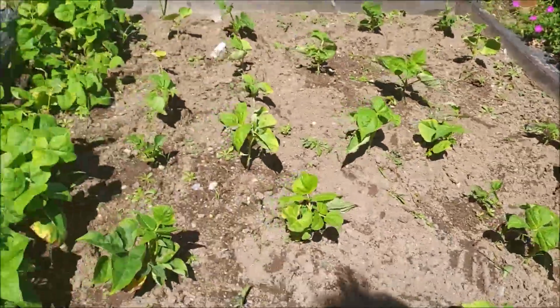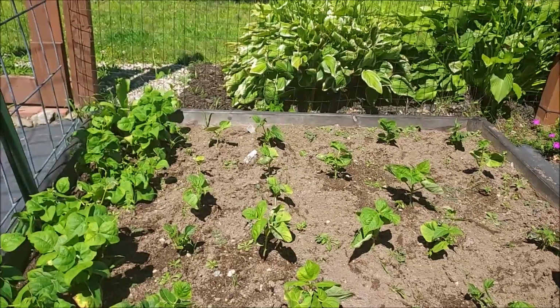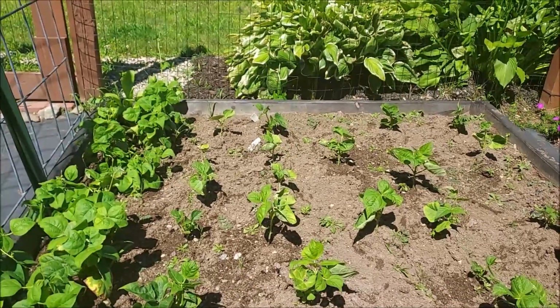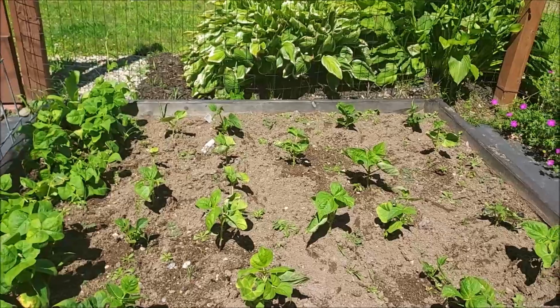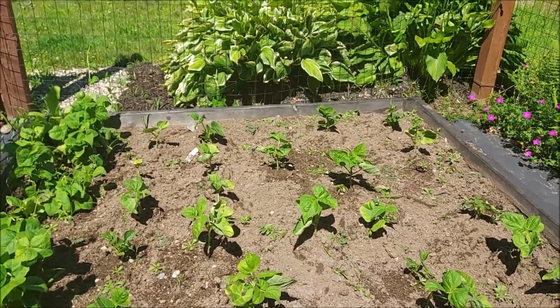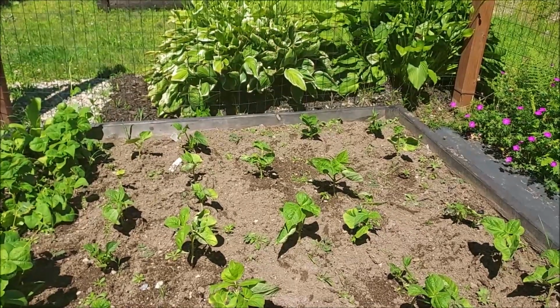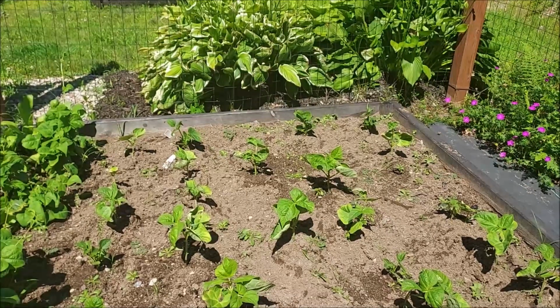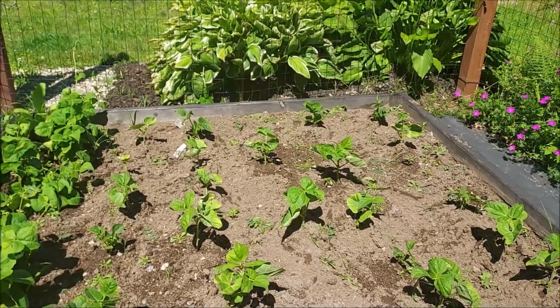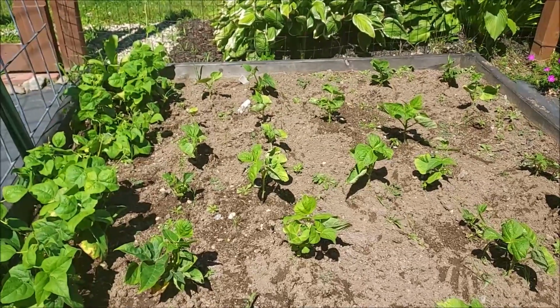So getting back to the beans, I made some lemon balm tea last evening, and I'm going to be spraying them on the beans today. I was also reading that the beans don't do well with a soapy spray. So we're going to try the lemon balm tea, and I'll let you know how that worked.